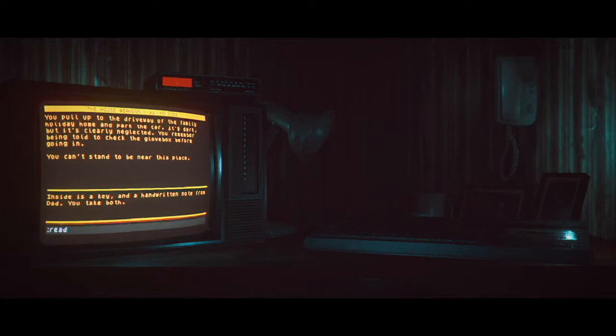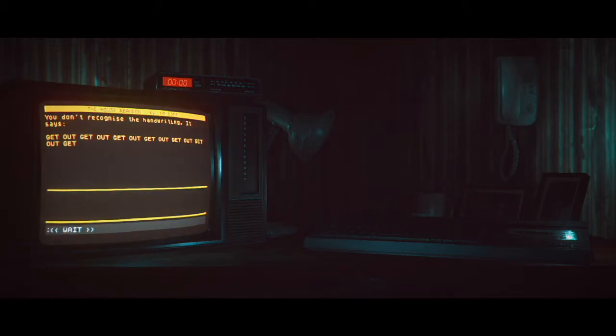Has it changed? Get out, get out, get out. Okay. Why do I get the feeling this thing's preparing for a massive jump scare? There is no love here.